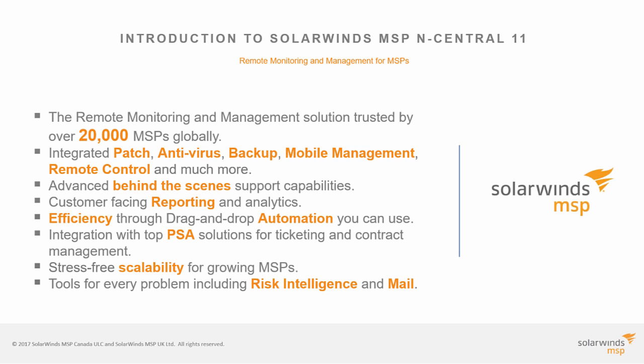Finally, N-central also offers integration with major PSA solutions. So if you have a ticketing or service management solution like MSP Manager, we're going to directly integrate with that. N-central, as it finds things, is going to create your tickets for you, and as those things are solved, it's going to be able to close them, apply time and billing, and that sort of thing. Really granular control over that too if you want it.